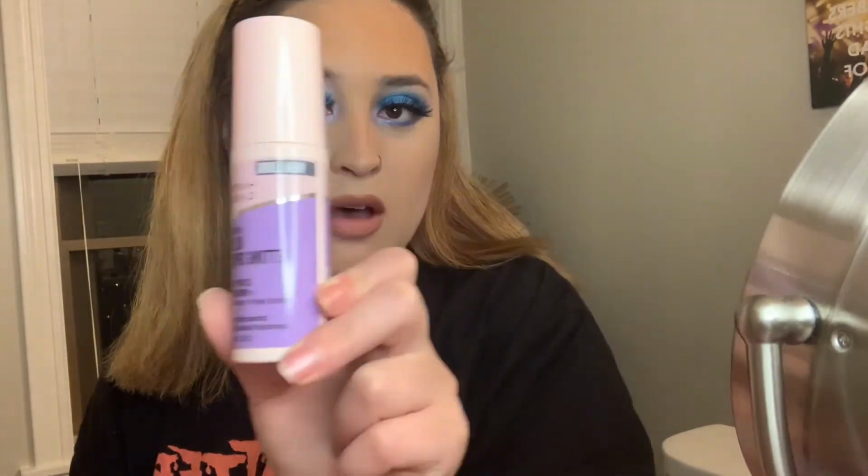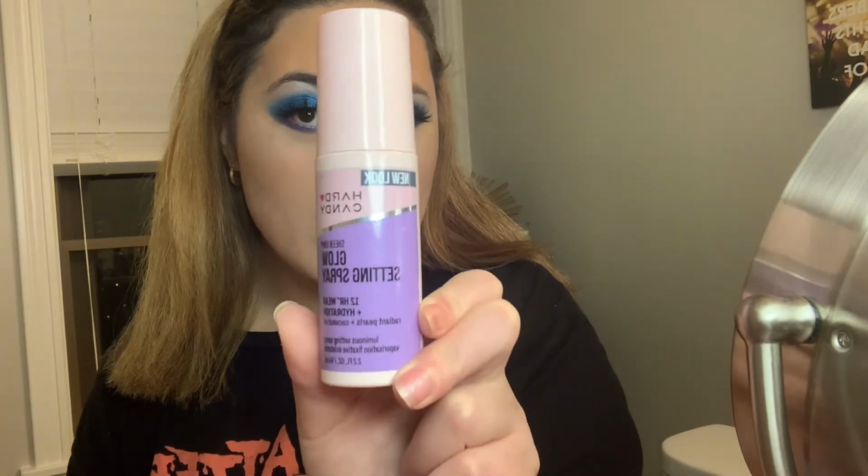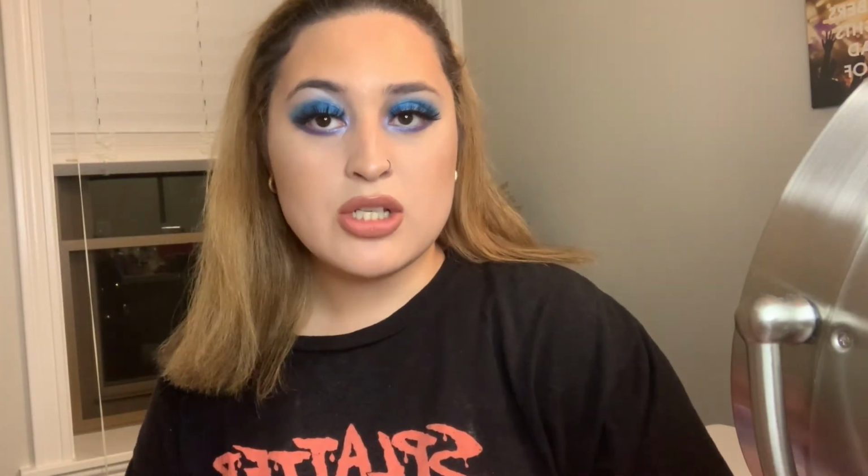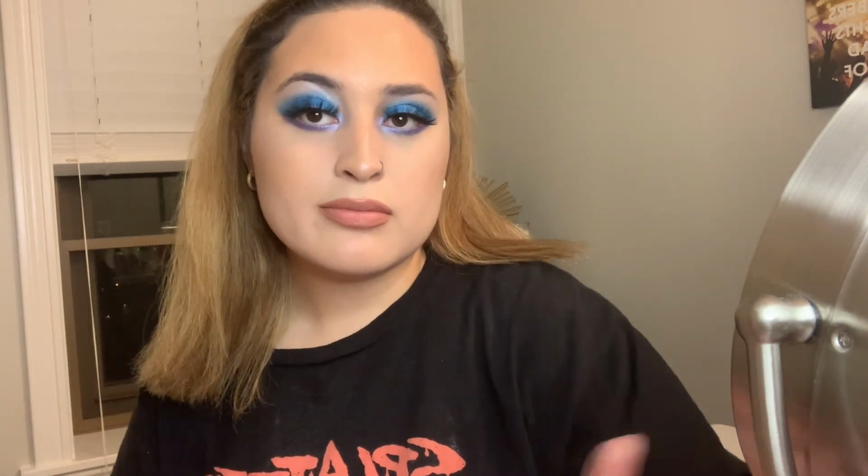So I'm finishing it off with this hard candy setting spray. Oh! Okay, that was a little too intense for me, but. And this is not my favorite. I honestly just picked this up because I need a setting spray, but it does the job, so that's cool, whatever.